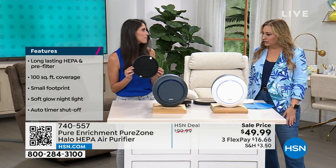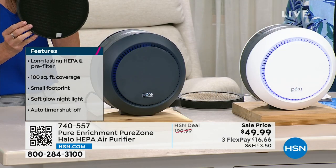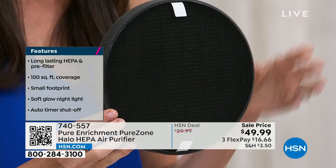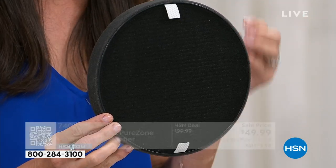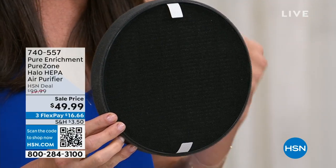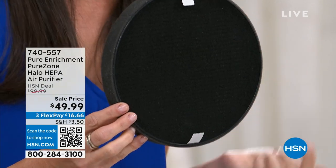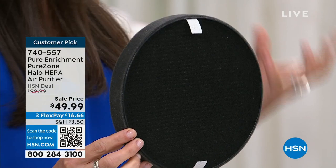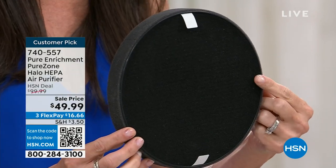And we're able to do that with this 2-stage filtration system. The black filter is your carbon filter. That's what's able to get the odors, the VOCs, those volatile organic compounds. So if you have new painted walls, stain-free carpet, if you like to use glue or various detergents, the fake chemical smells, those things get picked up through here.